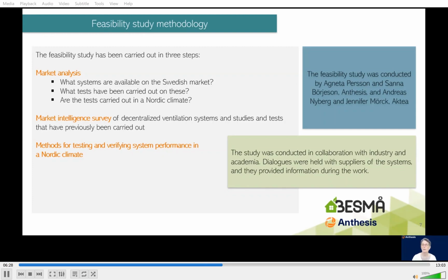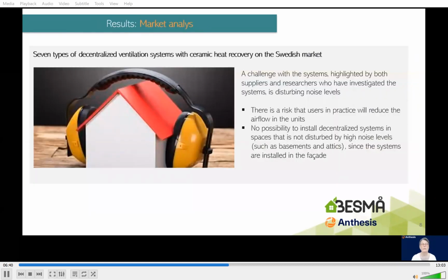And the study was conducted in collaboration with industry and academia, and the dialogues we had were involving suppliers of the systems, and they provided a lot of information during the work. And the results of the market analysis was that we identified 7 types of decentralized ventilation systems with ceramic heat recovery on the Swedish market.